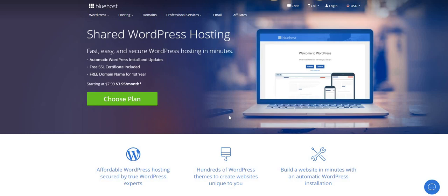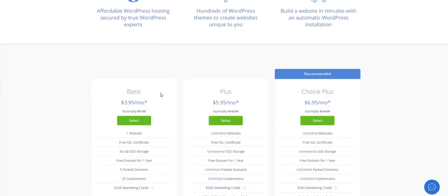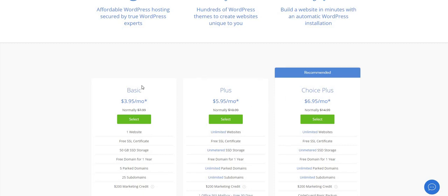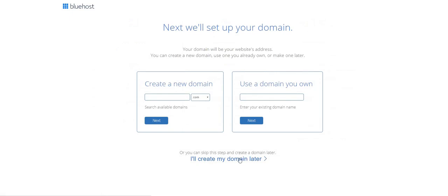Now, Bluehost comes in at number 1. You already know them. They have been known for years. Their first plan comes in at $3.95 a month, their second plan at $5.95, and their third at $6.95. Now, don't let these prices fool you though. Bluehost is known for their upselling, so it's not actually $3.95 a month, but for the first payment, you have to pay for the whole year.